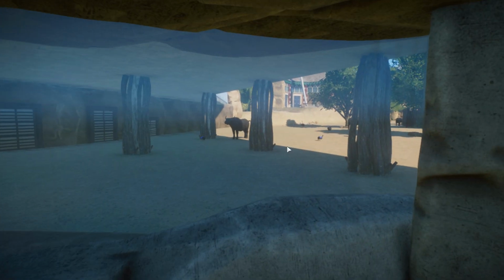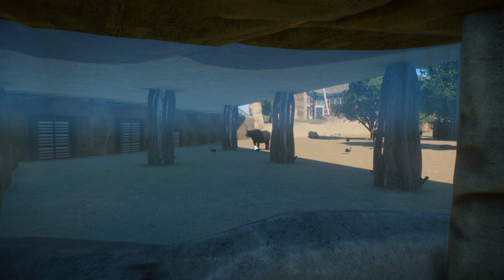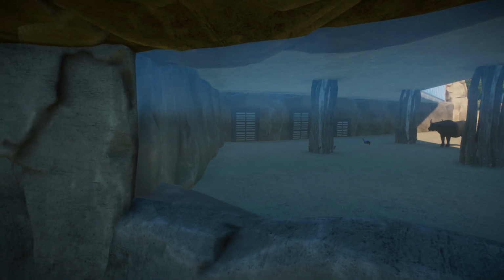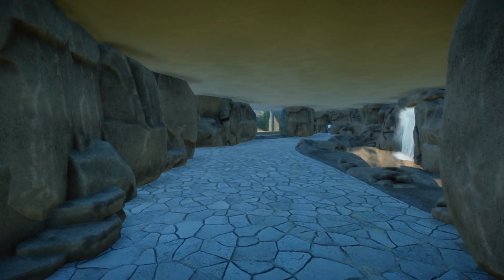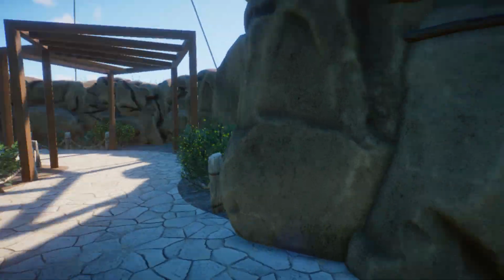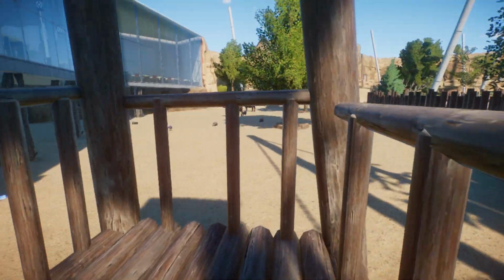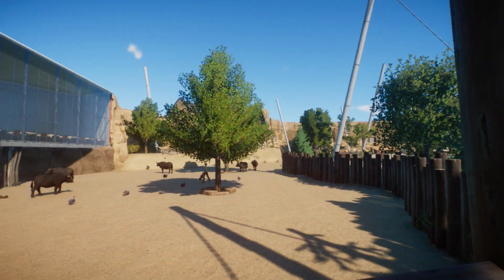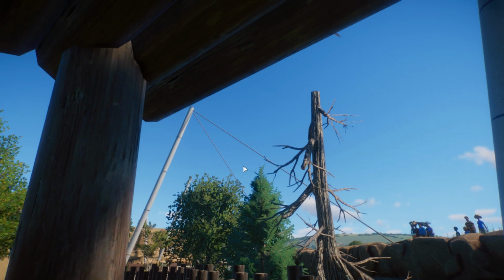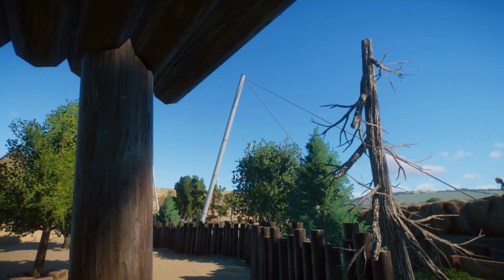Yeah, over here we have our little viewing area for, let's say it's raining or something and all the Cape buffaloes are taking shelter. Well, you can view them here. But yeah, if you go through this gate here, we are in the walkthrough aviary. Normally there would be netting and stuff all over the place. But for now I just did some ropes because I'm still figuring out how the ropes connect to each other and stuff like that.